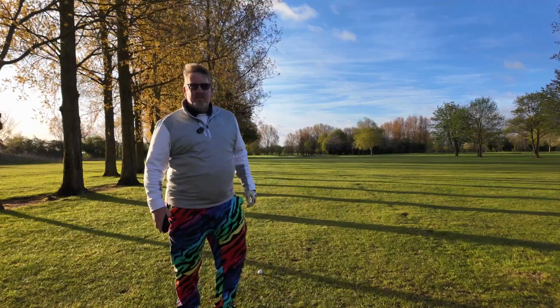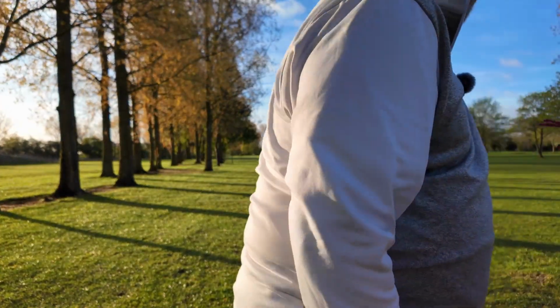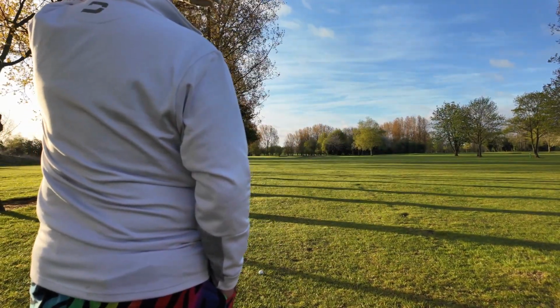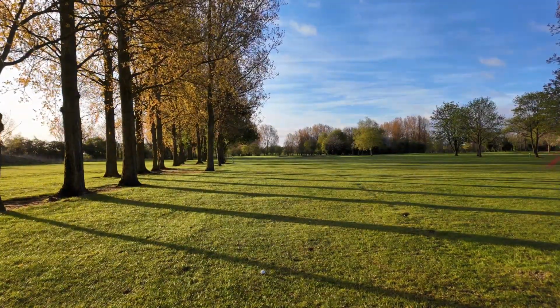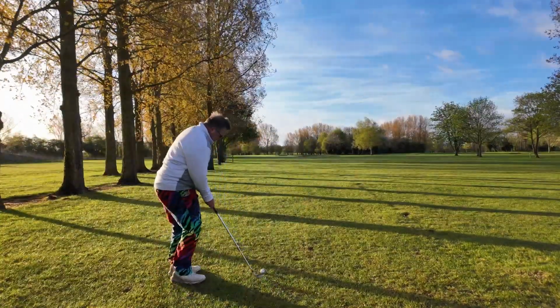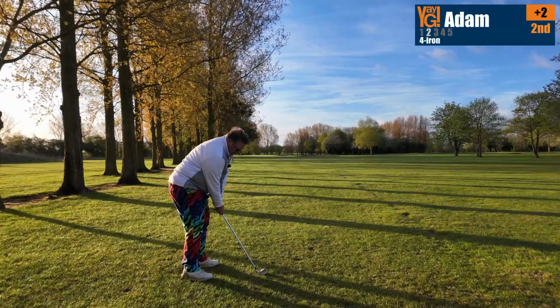Well, what I need to hit is 187 yards into wind. I am going to hit... It's a par 5. I'm going to hit a 4-iron and just try and punch it low and see if I can get it to within chipping distance of the green. Slightly back in the stance, just push.